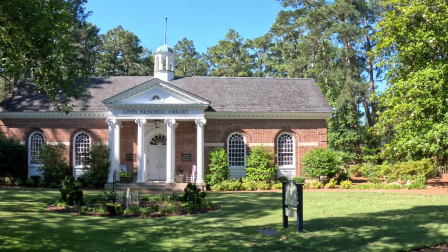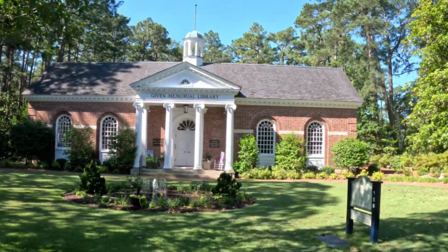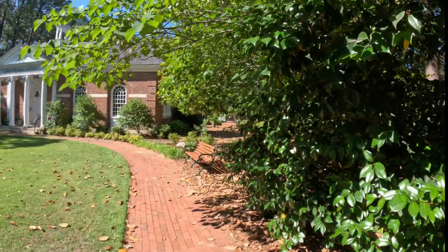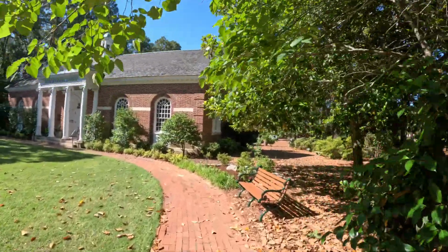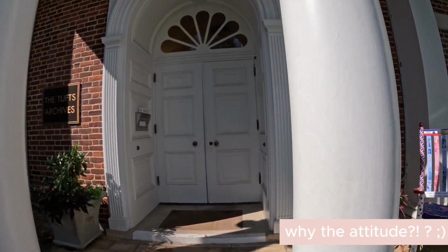Gibbons Memorial Library. This is our local library for the village. When you see the fountain on, it is open. If the fountain is not on, it is not open. So you don't have to get out of your car in the rain or in the weather. No fountain, they're not open.